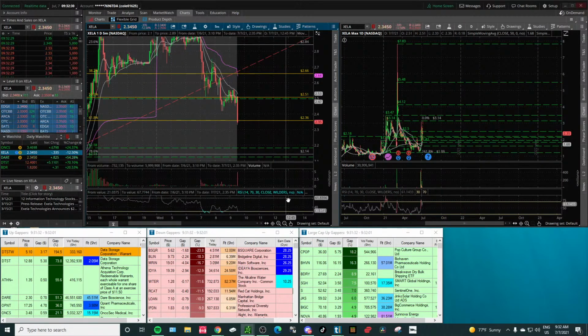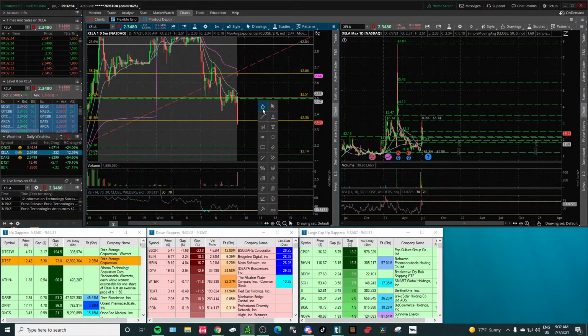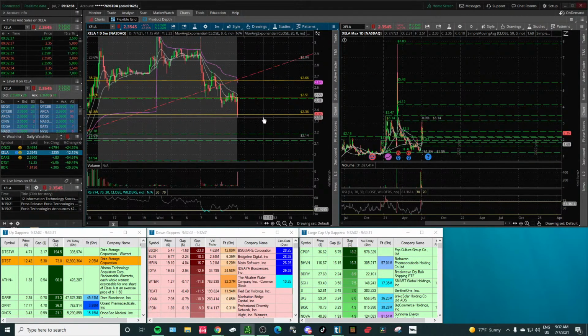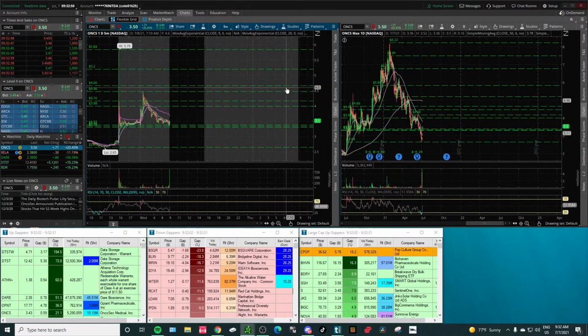And also, it really depends. We are a little bit oversold. Looking for the move back to VWAP, which is right now 30 cents away. 30 cents away is a good number. I'm going to go ahead and delete this Fibonacci retracement because I don't think we need it anymore. My next price target after VWAP would be around 274. 274 would be a good price target for XELA.